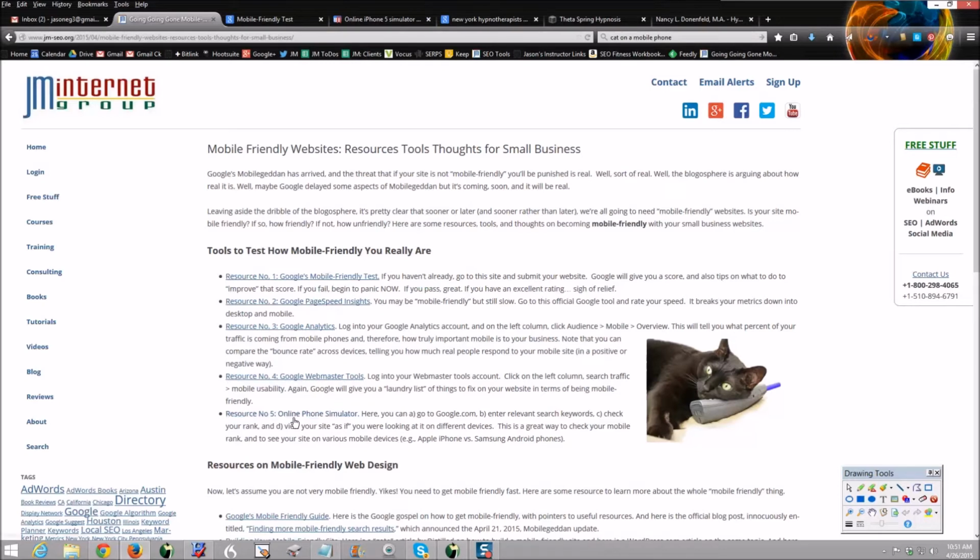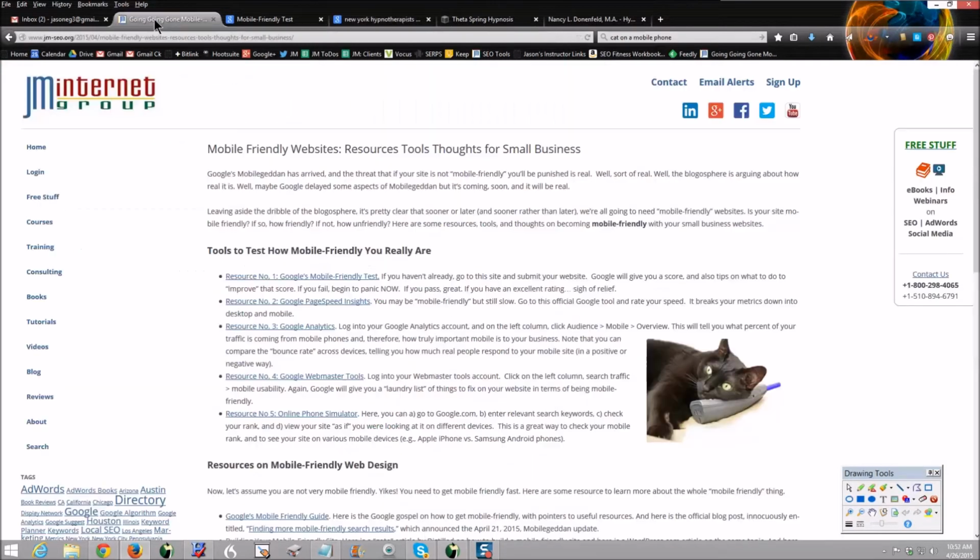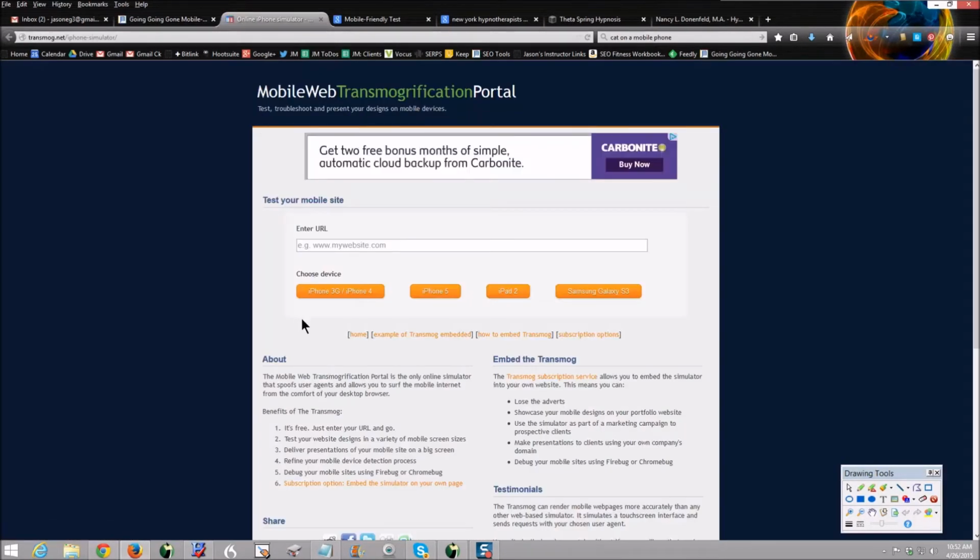All right, resource number five is this online phone simulator. Now, what you can do here with this online phone simulator is, let me reset it so you guys can see it a little bit better. This is cool if you're in a meeting and you don't want to have to pass your phone around, or you just want to see how you look on different devices.